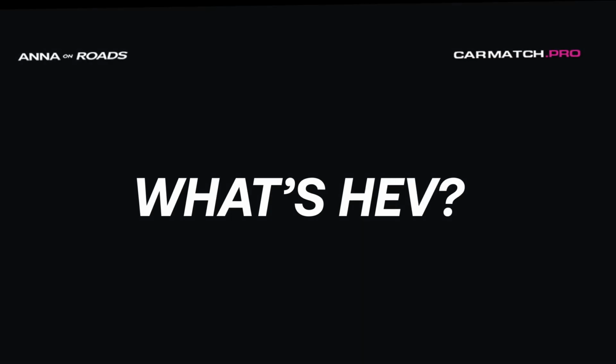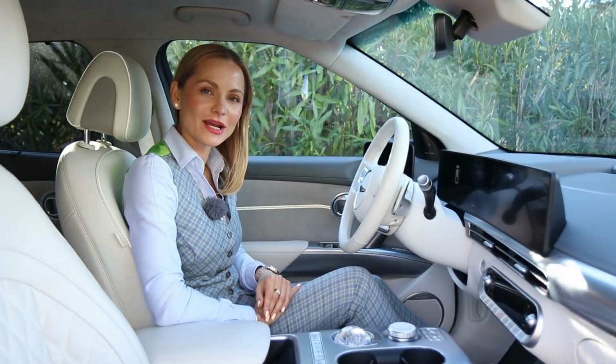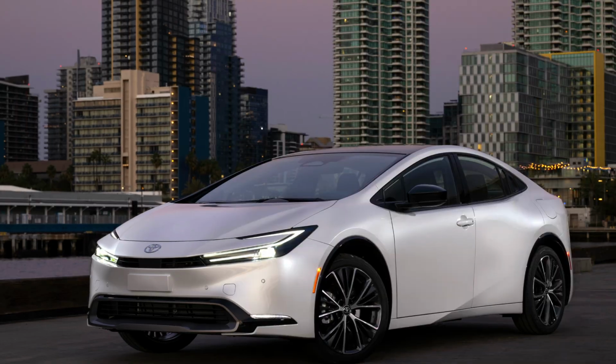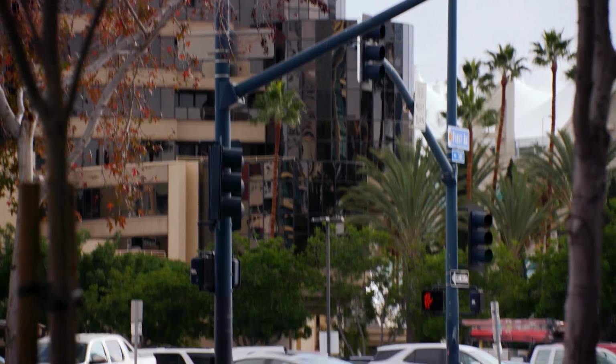Moving on to HEV, traditional hybrid, with larger battery packs. An example of a car here will be the very famous Toyota Prius. And generally speaking, Japanese and Korean car makers are very well known for producing these sort of cars. We've got Hyundai, Kia, Lexus, to name a few. Now you can't charge this car externally, but you can drive on battery alone.